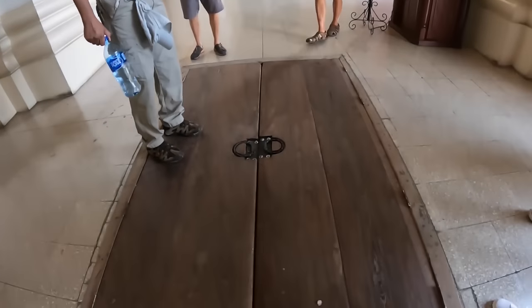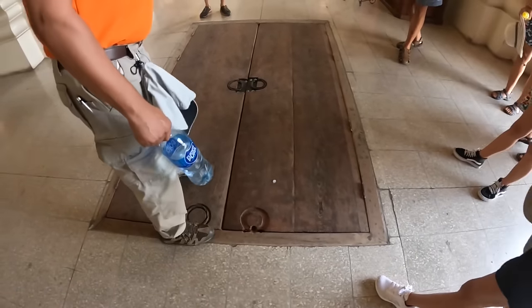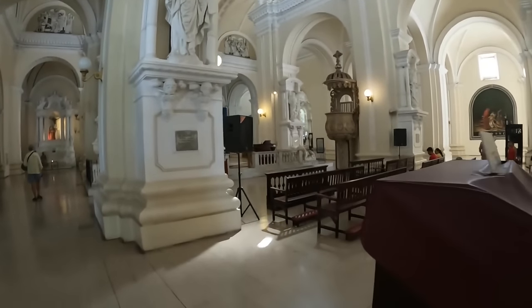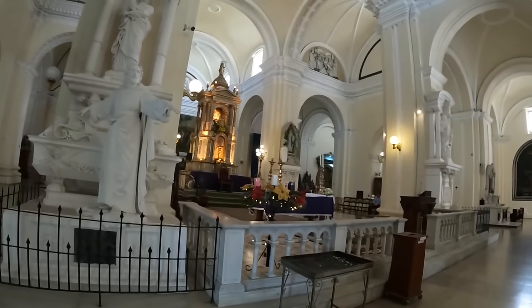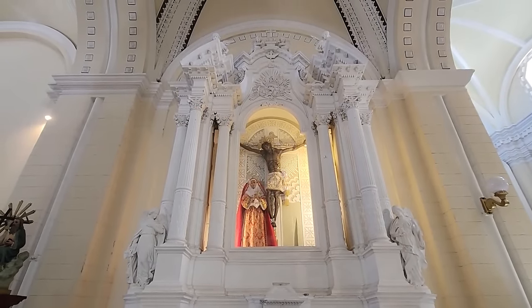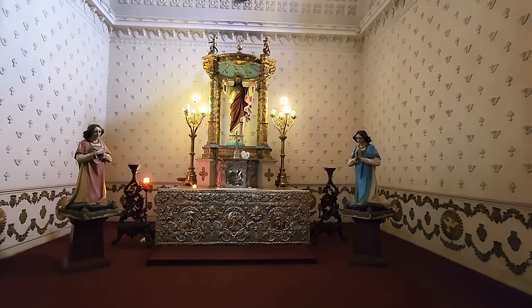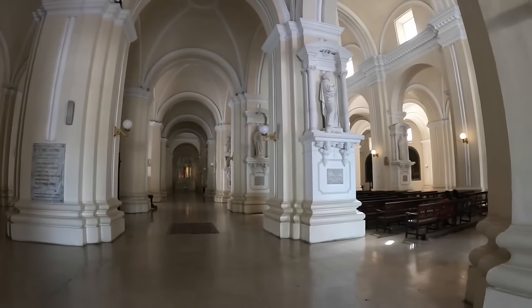First of all, this is the entrance to the catacombs of the church. Now, it's really open, but we won't go. When he noticed it was just wood. And it's also the tomb of many important bishops.